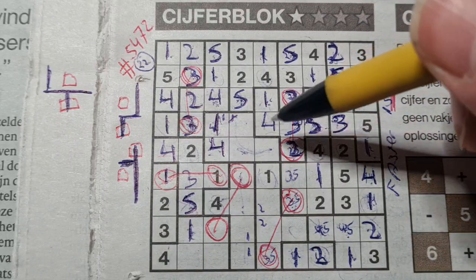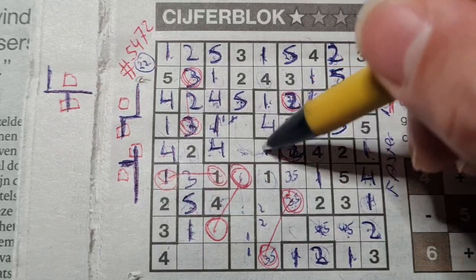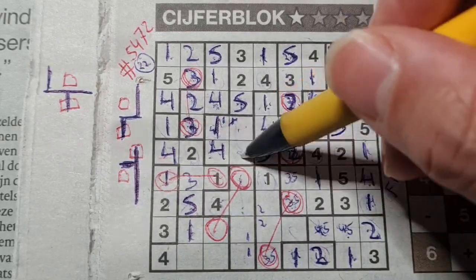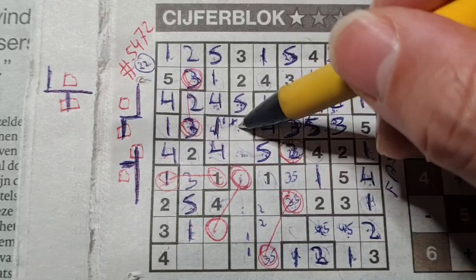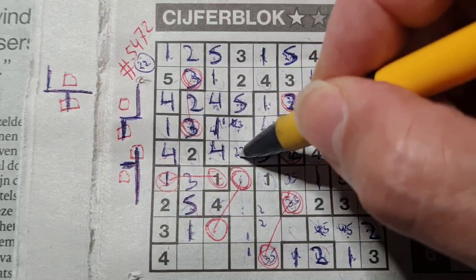Let me see. I think this box will be a 5 because it can be 1, can be 2, can be 3. Can be 4, yes, definitely a 5. 2 numbers left in this area for numbers 2 and 3. Yeah, 2 and 3. Let me mark those.